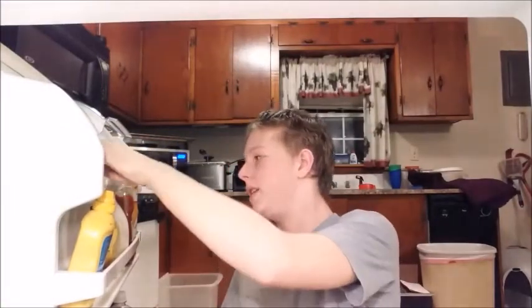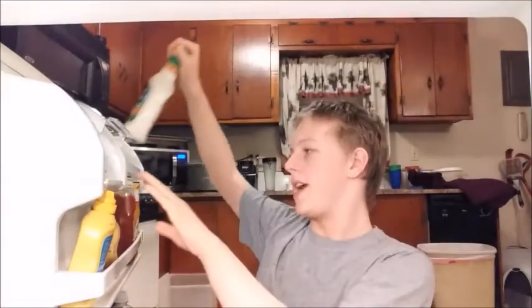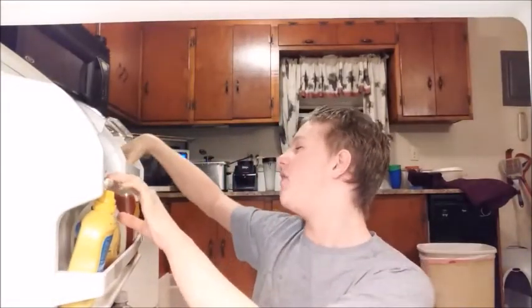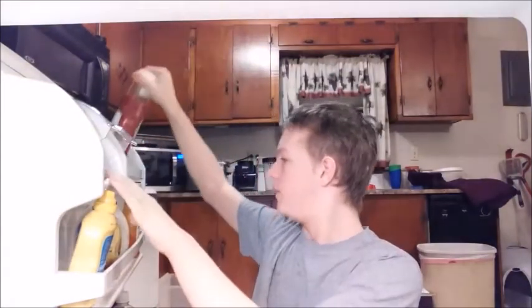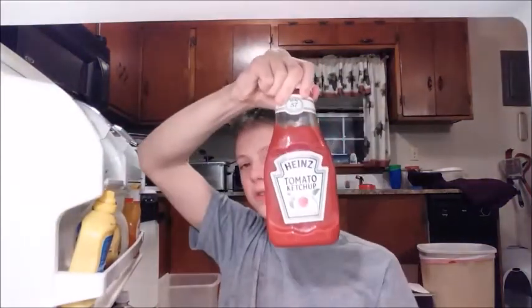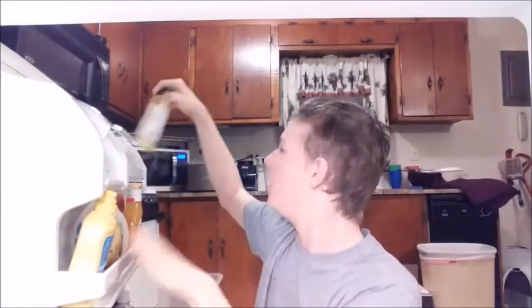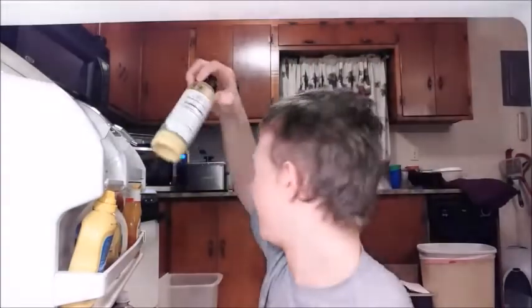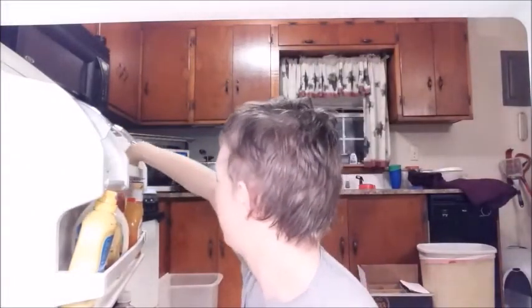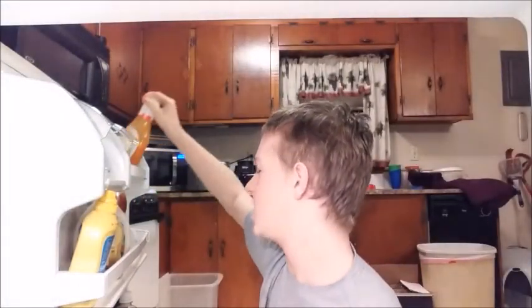Toothbrush holder that no one uses. Buttermilk Ranch. It's a Hidden Valley stuff, it's not Wendy's. Ketchup. Full detail. Dill mustard, or generic made Dell mustard. Buffalo wing sauce that we have in the fridge but we don't use at all.